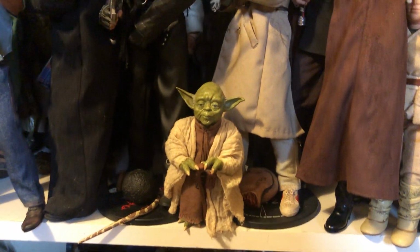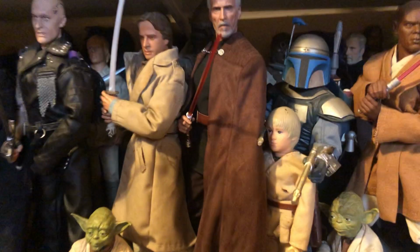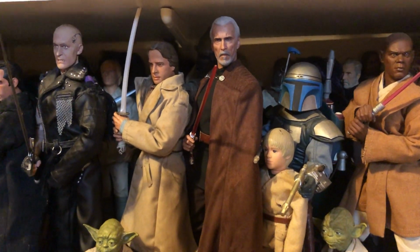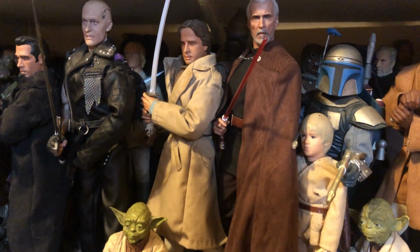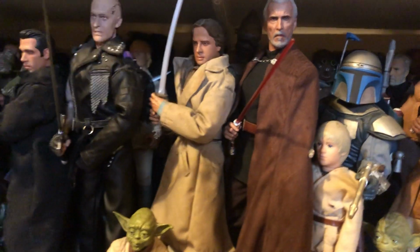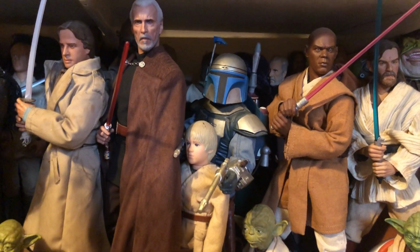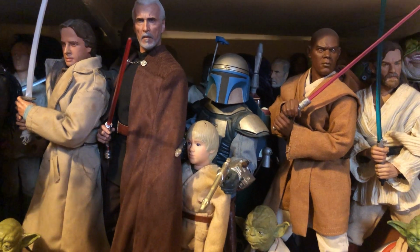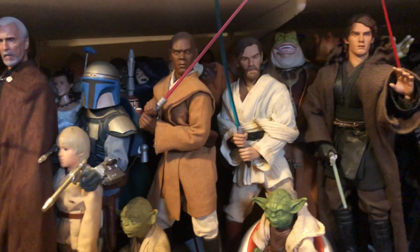Sideshow Yoda. I have a bunch of Yodas. Count Dooku, one of my favorite prequel villains. Maybe because he's played by Christopher Lee, but you know what? There's a reason why Christopher Lee's cool. He does villains great, and Dooku was just a cool character. These are both Django and Anakin, actually old Hasbro figures, but here they are.